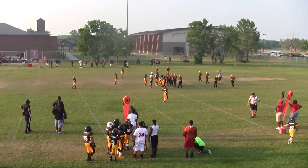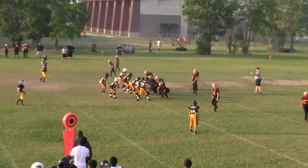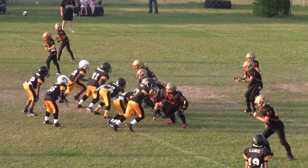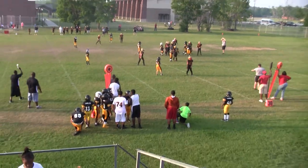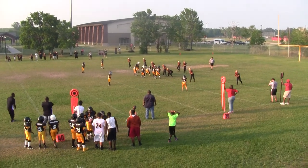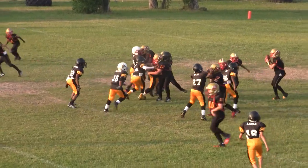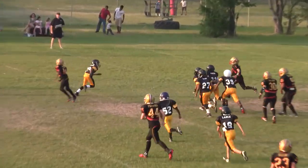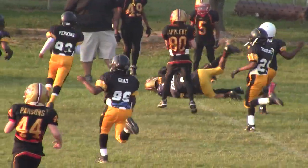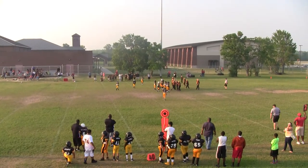Lions ball, first and 10 at their own 29. It's 4 minutes, 18 seconds left in the third quarter. False start. Penalty makes it first and 15 at the line, 23. Second down. Second and nine at the line, 30.